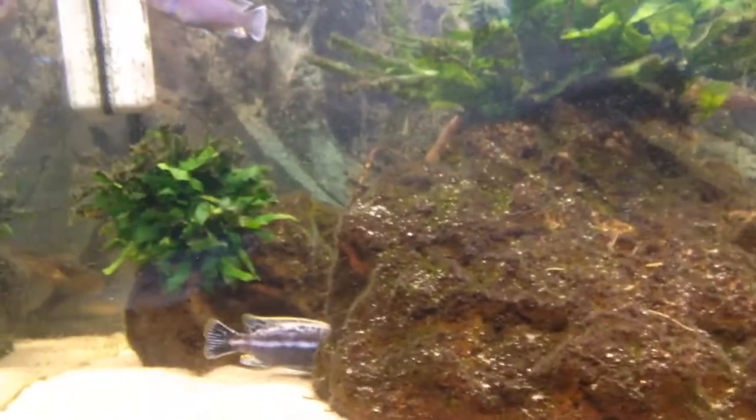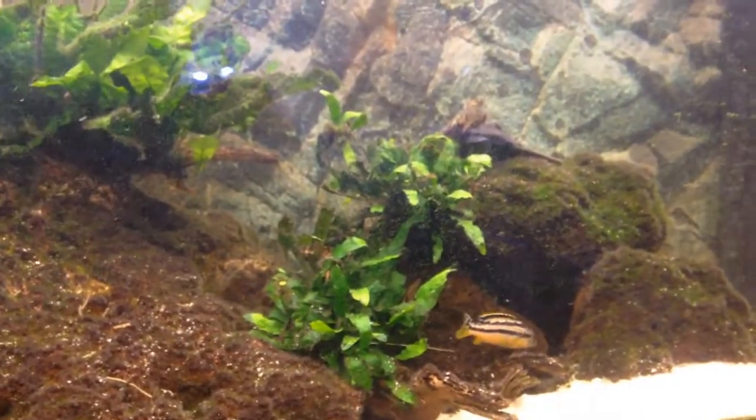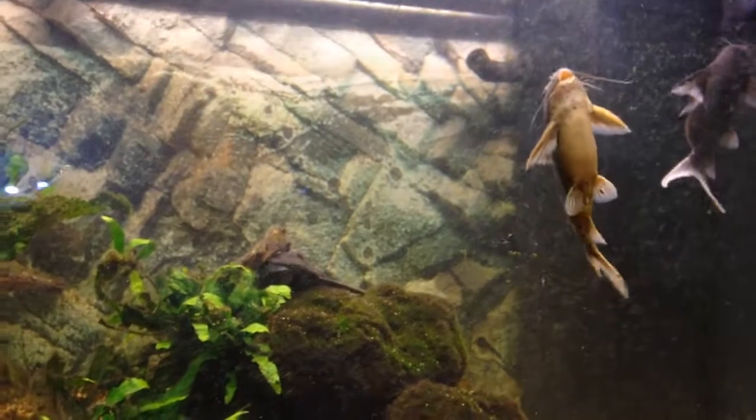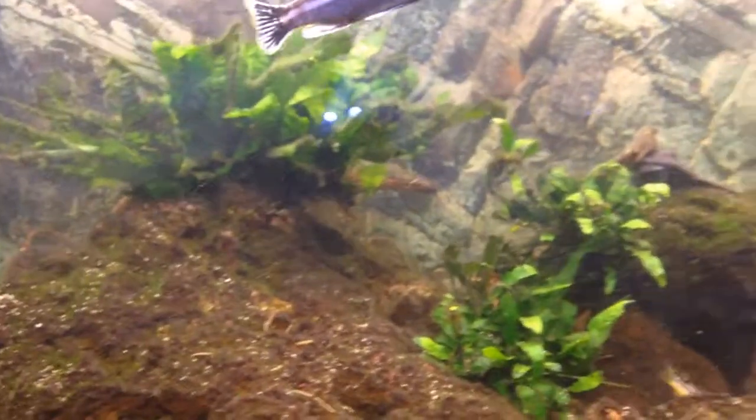I hope I can actually make that happen, putting some new Cichlids in here without them being totally torn apart. But we'll see. I will definitely do that. And that's basically the next thing I'm going to do with this tank.